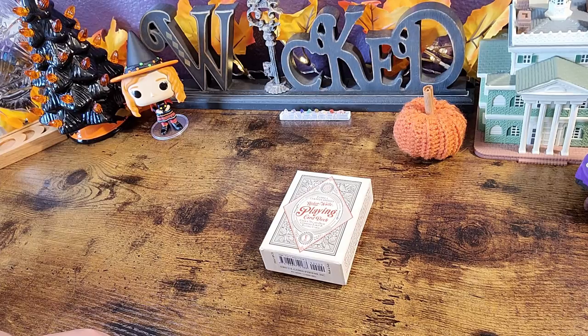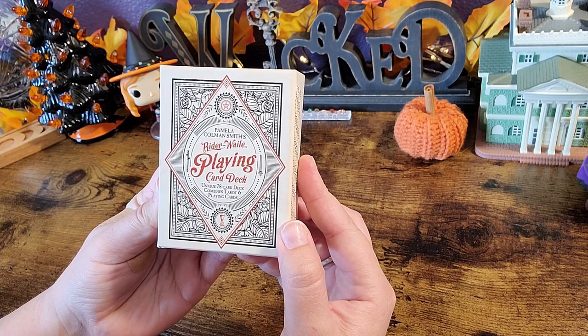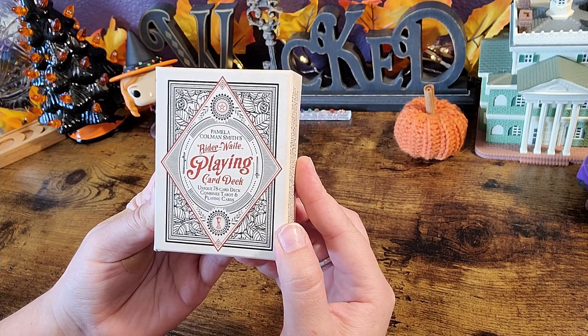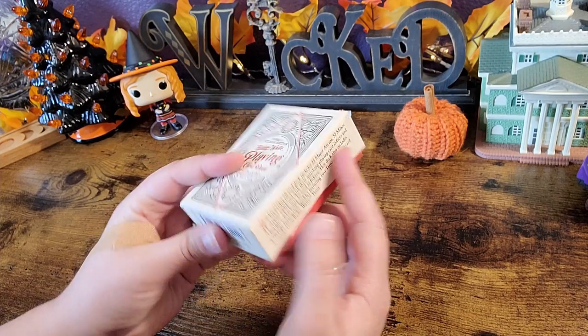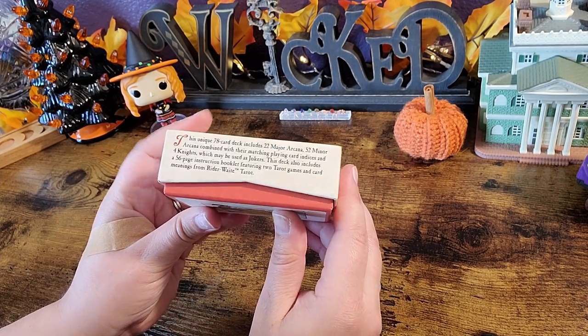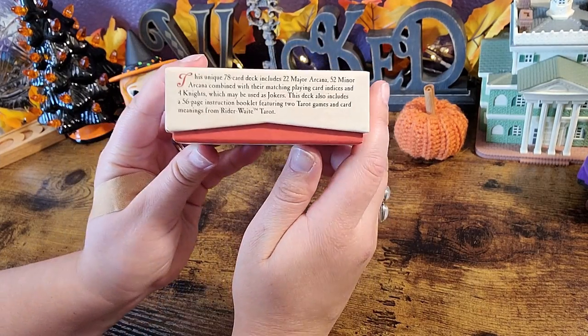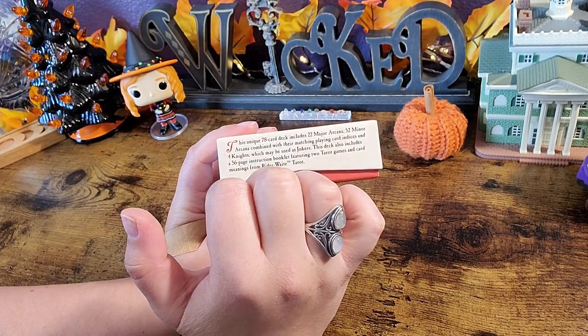For today's What Did I Find at Barnes & Noble? We're going to be taking a look at the Pamela Coleman-Smith's Rider-Waite playing card deck. This unique 78 card deck combines tarot and playing cards. It's published by US Game Systems, and I believe I paid $22.99 or $21.99, I'm not quite sure.